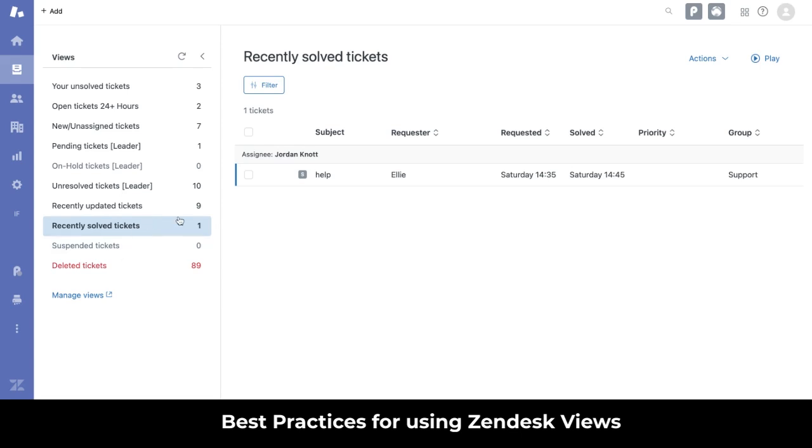So there you have it, a brief overview of Zendesk views and best practices. While there are many different ways to organize your views, we found this system works for effectively reducing backlogs and maintaining your SLAs.